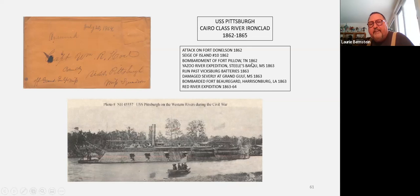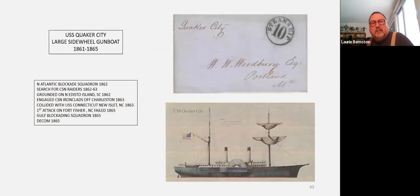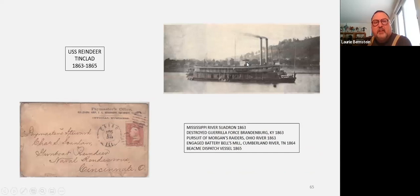Portsmouth, this was a sailing sloop. There still were some sail ships used during the Civil War. Quaker City, this was primarily a transport. Red Rover was a hospital ship. This is the most famous one during the Civil War. Reindeer, another gunboat. Richmond, another sloop.